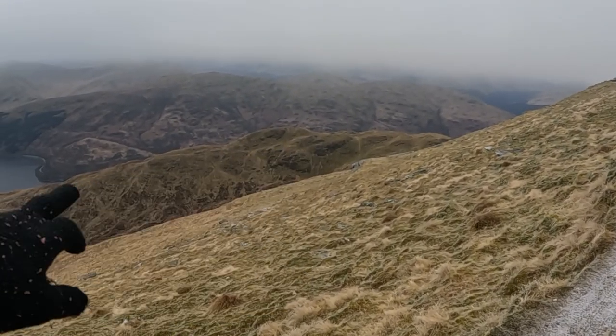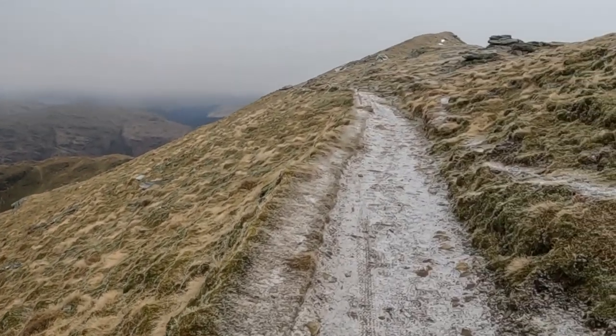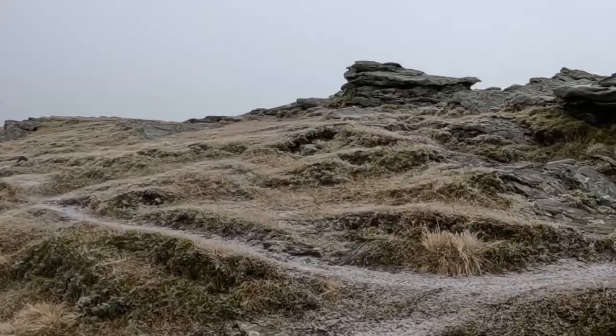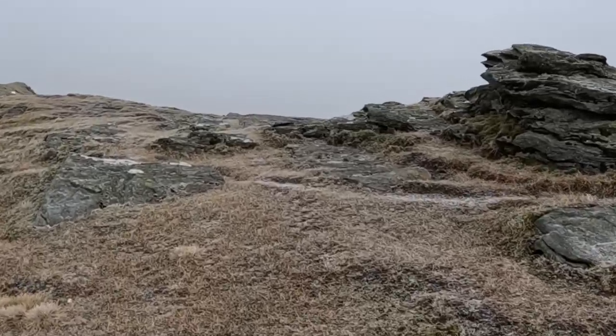There's the Ptarmigan Ridge. That's the way we'll be descending. Get away from that kind of boring tourist path, as I call it. Still a good mountain, it's just featureless, that path. But if we go up here, we should be able to see a bit of a cliff edge. I know there's a curved, nice cliff edge around the corner.